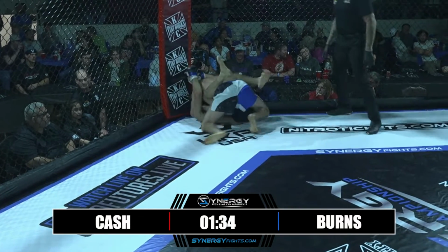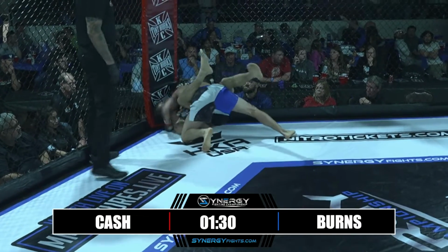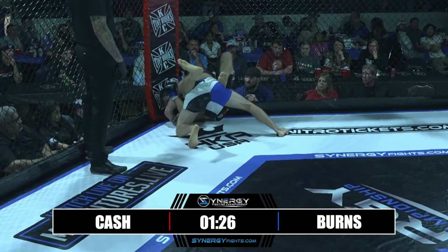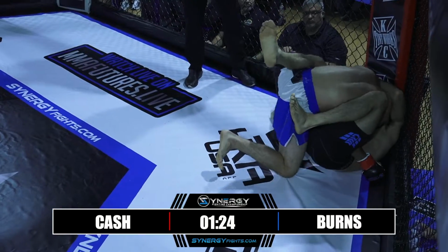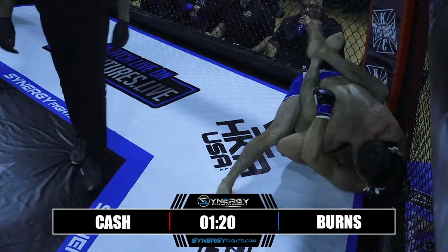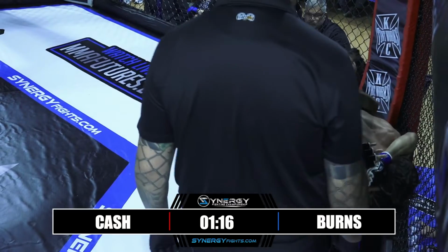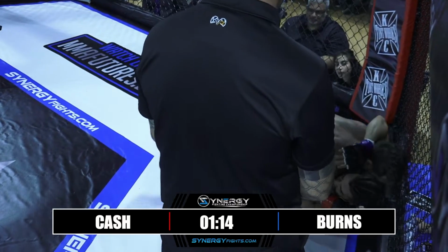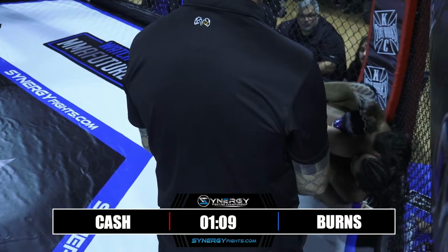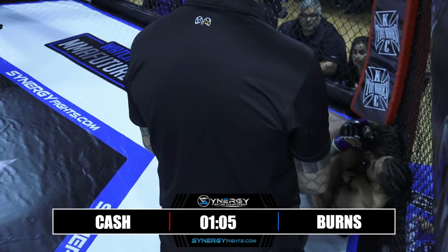Yep, and when you're amateurs, there's only 3 minutes, so not long to work, and Ben Cash is just depositing control time right now. And Tyrell Burns is trying to get his back to the fence, and Ben Cash is able to control him here. Yeah, a lot of just holding right now, a couple pot shots here and there. Yeah, good hips by Ben Cash.